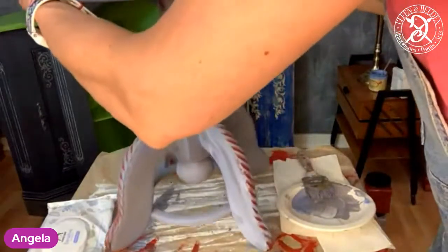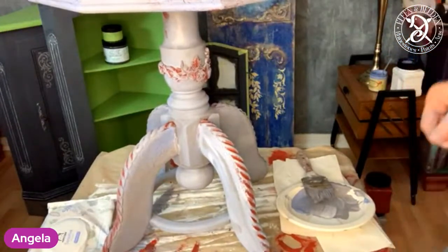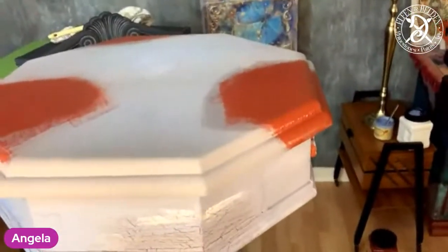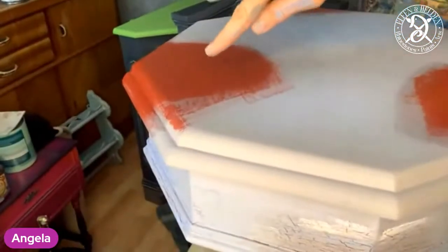we're going to apply the transfer on top. I'm gonna let that crackle dry on top. I'm gonna show you quickly the top again. Even though I smoothed that out, it's already almost like puddling, you know.